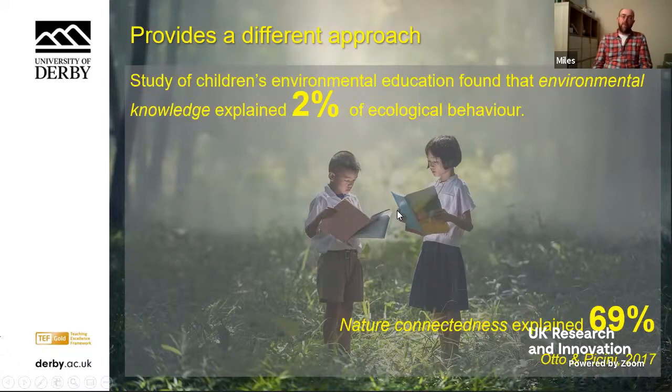And they found that when they studied a group of children and they looked at improving their environmental knowledge compared to their levels of nature connectedness, it was the nature connectedness that explained the children's ecological behaviours. 69% of their ecological behaviours as opposed to 2% based on their knowledge. So it's a very different approach, and lots of organisations are now starting to take that approach.